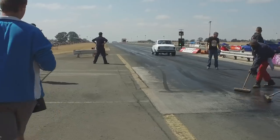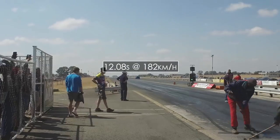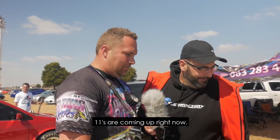This was Henny Watkins' first hit on a prep track with the new Kamikaze Resurrection, a Toyota Corolla powered by a normally aspirated Beams motor. Off the trailer, he smacked a 12 dead. 12.08 at 182, and you balked. And we balked, and I did a granny shift in second gear. So you reckon definitely 11 coming up? 11 coming up right now.